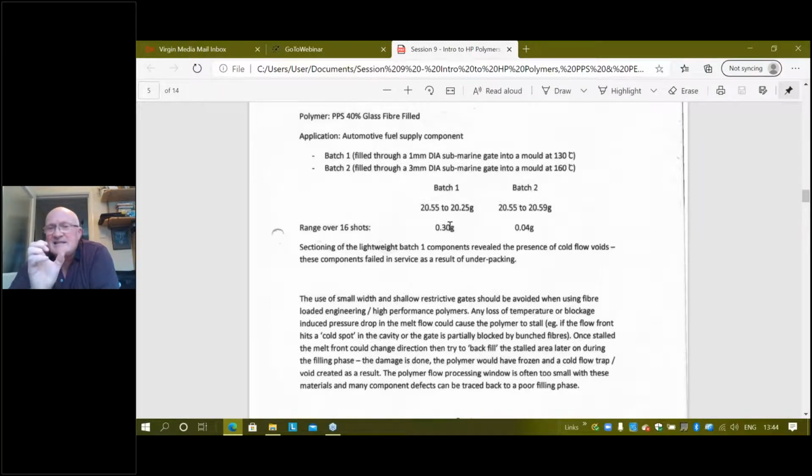This product had to seal on overmolded pins, and we found they were leaking. So the shot weight was too light and it was too variable. So the scrap rate was very high. By opening up the gate and increasing the mold temperature from 130 to 160, batch 2 gave a shot weight variance of 20.55 to 20.59. And straight away, that's right bang in the ballpark of where you want to be.